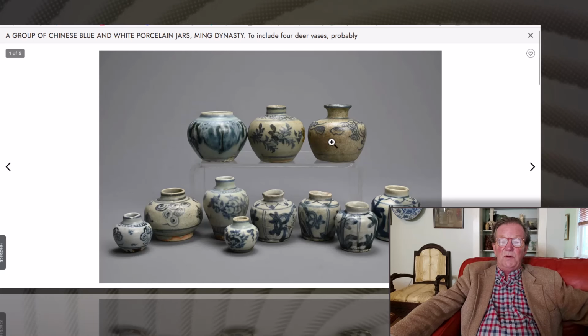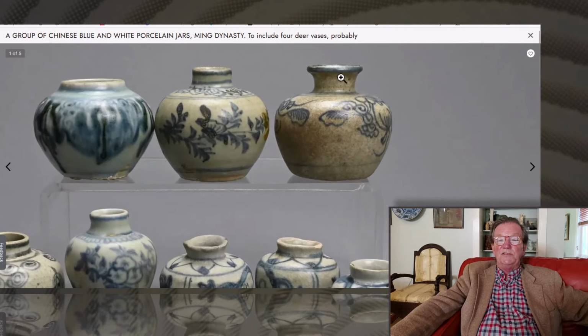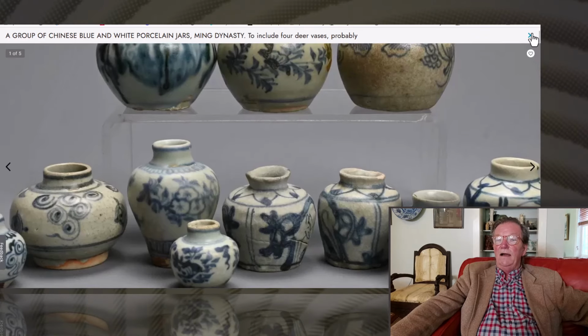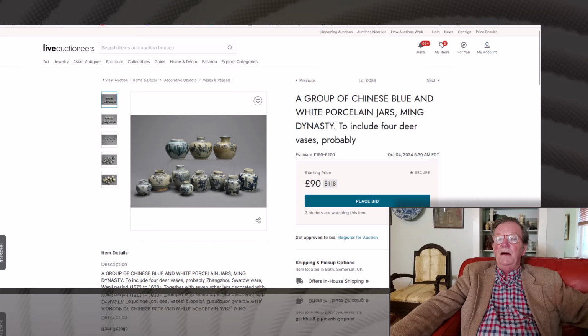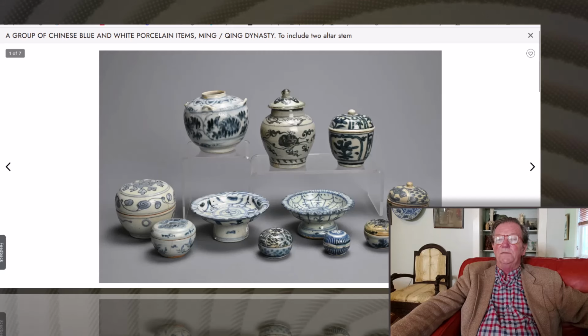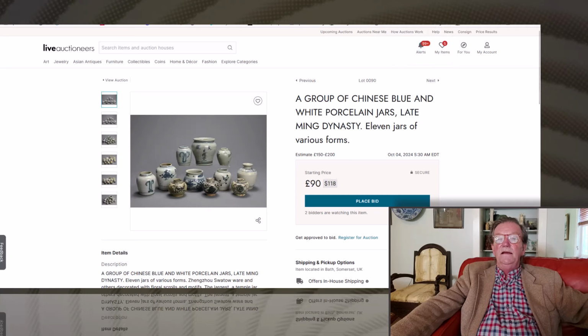And then there's this one. There's another nice lot. Many of those little deer type vases. I like that little jarlet up on the top here that has sort of a mapping mouth on it. That's good looking. And again, $100 to $200 estimate. And then there's another lot. There's a lot of them in here. I guess that's my point. Let's see, there's another one here, another one there, and another one there.